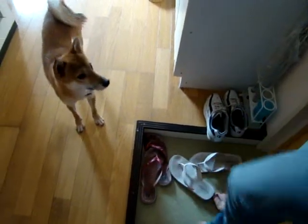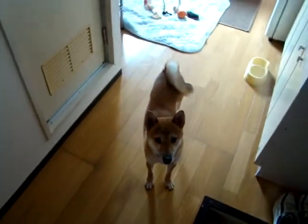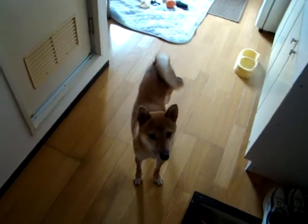We have a very noisy door. It's metal. The dog barks every time someone comes home. Don't you, Vasca? Yeah. So, this is our little tiny space.